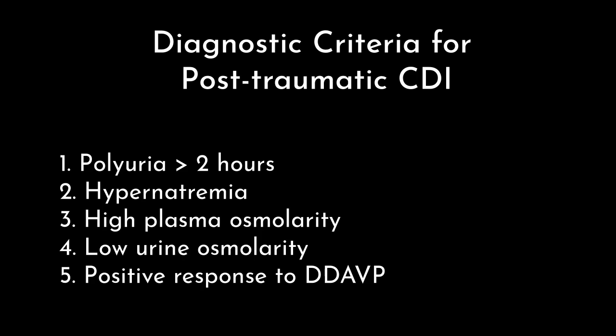The major diagnostic criteria for post-traumatic central DI include polyuria for longer than 2 hours, hypernatremia, increased serum osmolarity caused by hypernatremia, low urine osmolarity due to the lack of ADH in the circulation that is supposed to reabsorb free water from the renal tubules, and finally, a positive response to DDAVP or desmopressin administration.